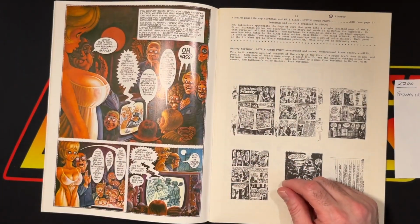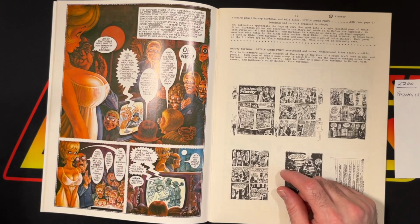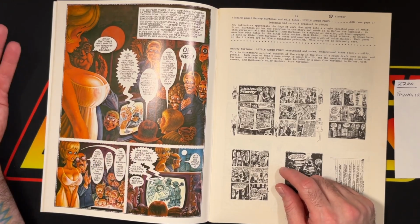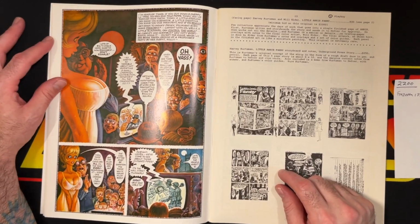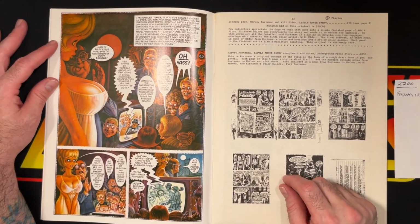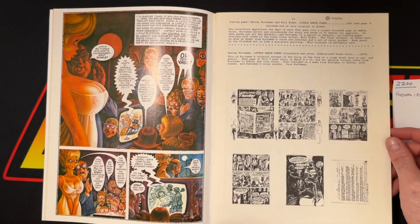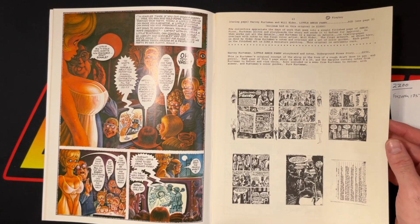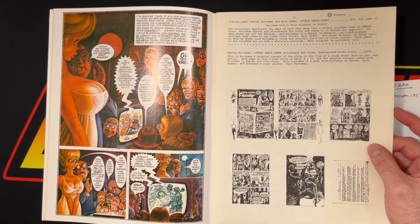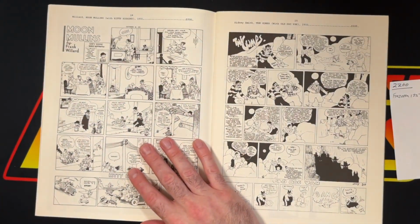Here's another one that I would totally buy if it was available, but it is a bid. That's Harvey Kurtzman and Will Elder's Little Annie Fanny, and obviously Annie is voluptuously on display in every panel, even that one. Would be nice to have those, or this, and then you've got some Kurtzman Little Annie Fanny storyboard notes. Pretty cool. Not something I'm going to buy, but if I had $5,000, I would.